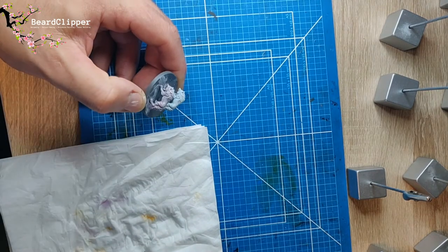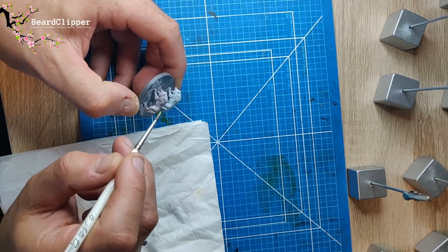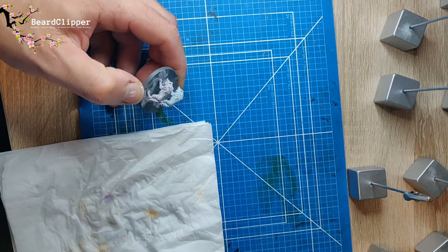And I'm already really liking it. It's giving this wolf a little bit of a twist. There we are. So let that dry. Let's see how it works out.